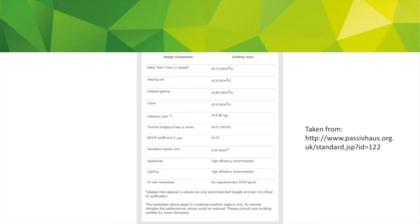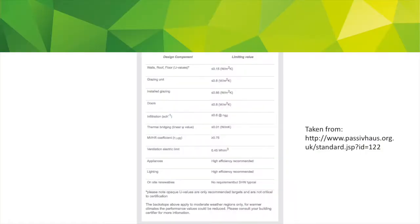The MVHR unit's efficiency is 0.75. What this means is that the heat recovery is at 0.75. So you're extracting air from a space and expelling it outside. Before expelling it outside, you recuperate some of that energy, which is 75% of it, by putting the fresh air coming in over the heat exchanger into the space. One clear thing to remember is that you're not physically mixing the air, you're just transferring energy from one to the other using an air heat exchanger.